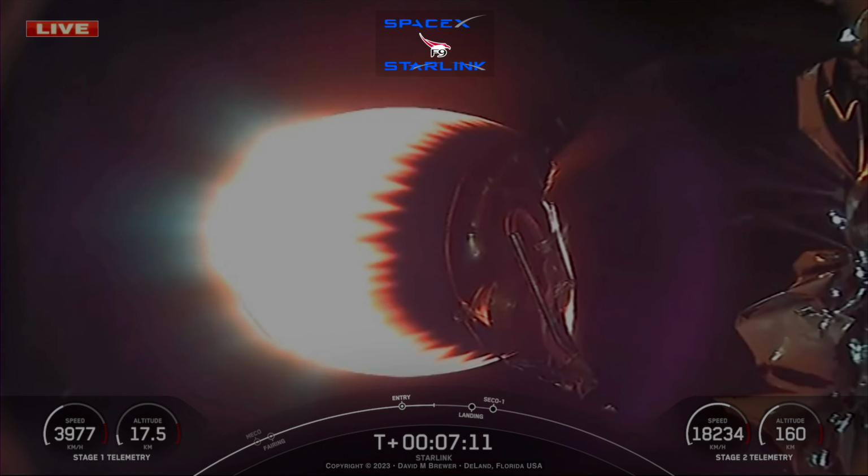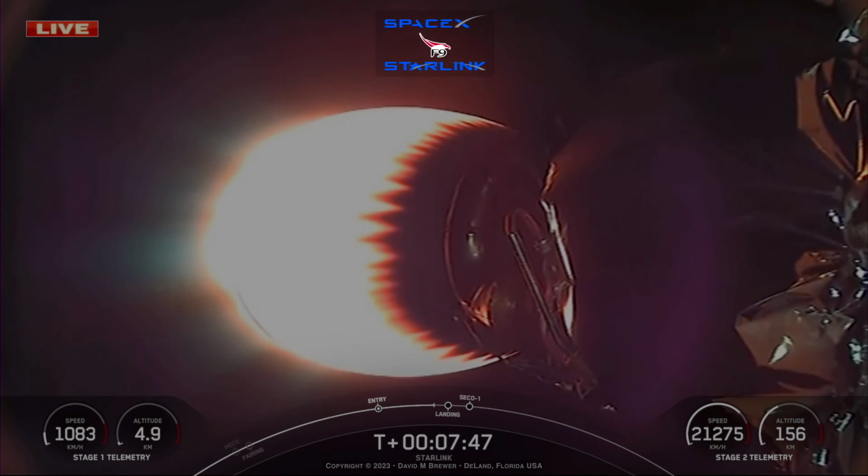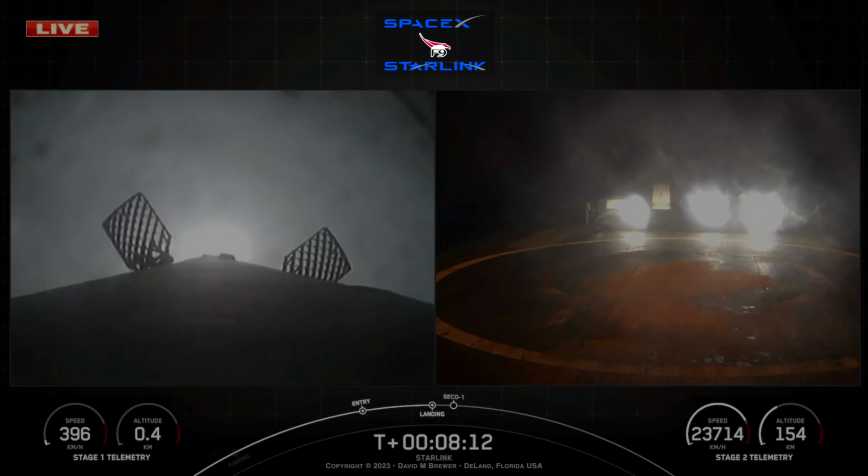Stage 1 transonic. Heard that the first stage is transonic, which means it is traveling near the speed of sound. Coming up next, we have the landing burn, which should start in about 15 seconds from now. Stage 1 landing burn. Stage 2, terminal guidance. The Stage 1 landing burn has started in preparation for touchdown on our drone ship.